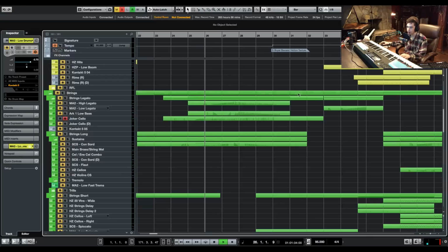Perfect. And then going into this next section, we have this big sort of atonal build, which is a classic Joker texture in this movie. And it's made up of a few different layers. We have the Joker cello, which is, here, let's just find that. Here it is. Here's what that sounds like on its own.